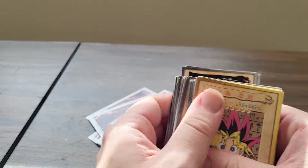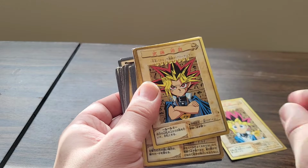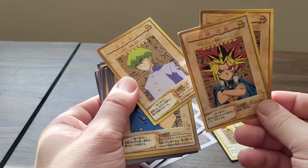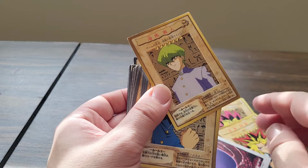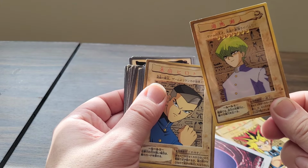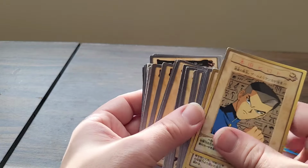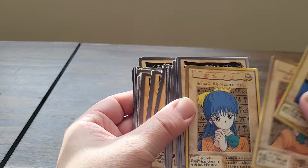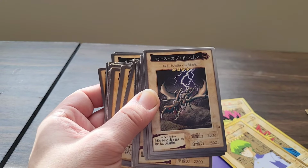Hold on. Since when was Yugi a card? Since when was Kaiba a card? Or Joey? Or Seto? What are you doing with green hair? All right, clearly, who are you? Ain't no one seen this card before.